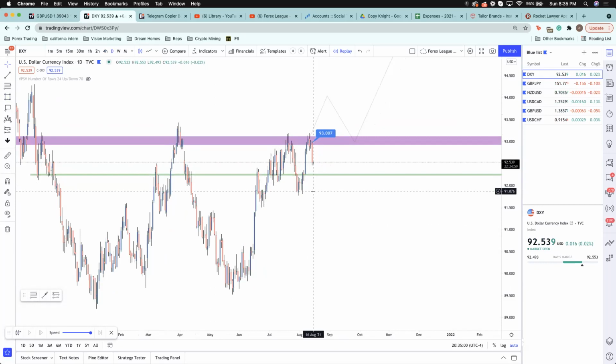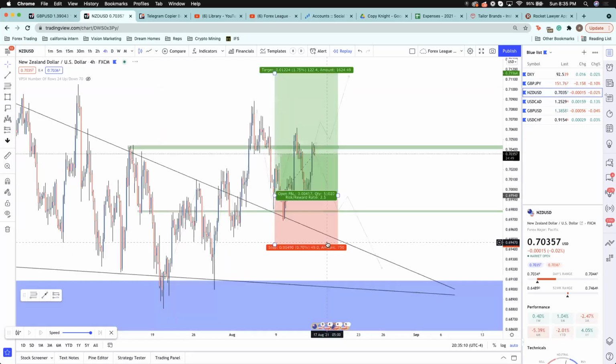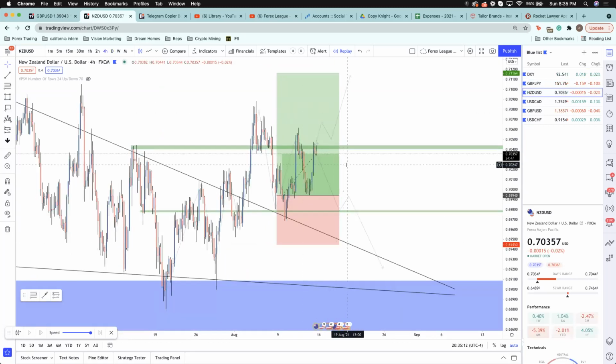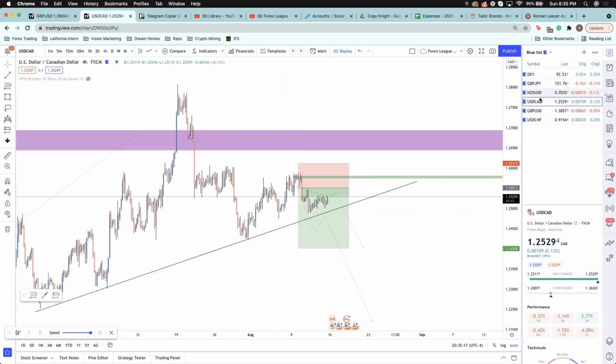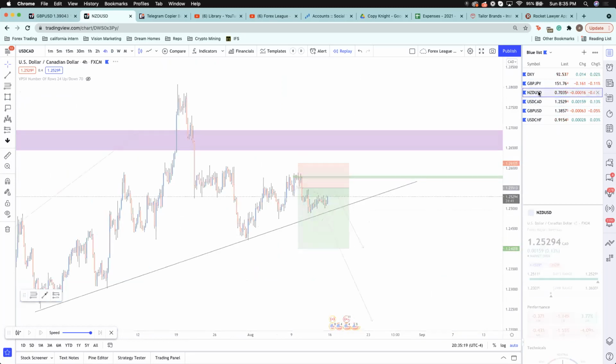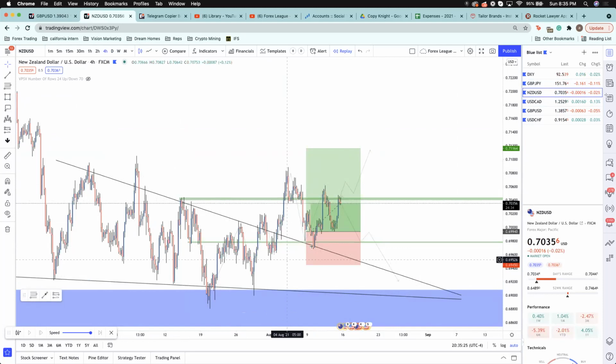I don't know if it'll get that much lower, but I am looking for the dollar to shoot down a little bit more right now. With that in mind, if the dollar is going lower, then NU will be going higher, most likely, if the dollar is losing value. UCAD, which we haven't even taken a look at, but NU, again, will most likely be going higher if that is the case. If the dollar starts to break that 93, that's when we could really see NU start to fall off and tank to the downside.